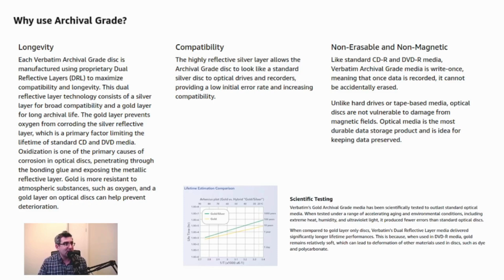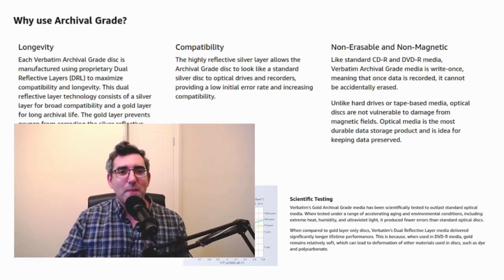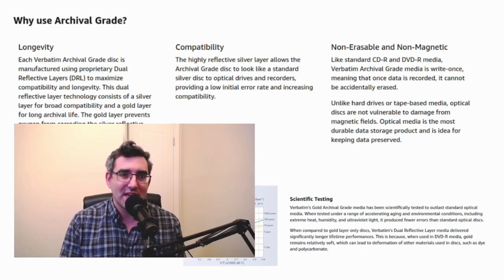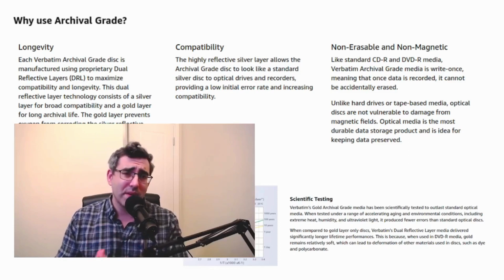Non-erasable and non-magnetic, like standard CDR and DVD-R media. Verbatim archival grade, and again, as I said, I think it's the same tech for CDs and DVDs. They're just different capacity. Verbatim archival grade media is write once. So again, that's the word media we talked about earlier, meaning that once data is recorded, it can't be accidentally erased. Unlike hard drives or tape-based media, hey, they mentioned tape, excellent. So people are always saying, why would you possibly use optical? You can use tape. And I think it's a matter of debate how susceptible LTO is to bit rot and data rot.